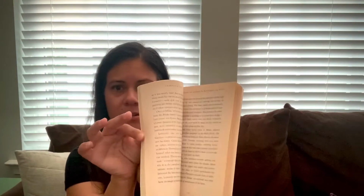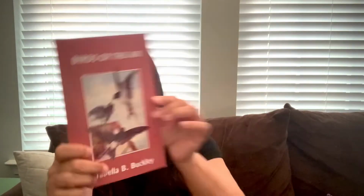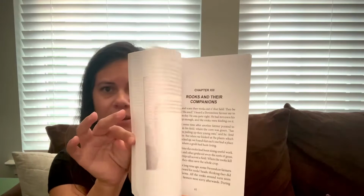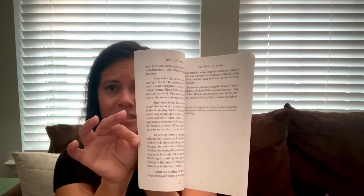I got this Leonardo da Vinci by Kathleen Kroll, and I only got this for 75 cents. Just a nice little quick read on Leonardo da Vinci. Birds of Air. I've seen these Yesterday Classics books before, so I picked it up, and we are going to be studying birds. We're starting that, I believe, next week or in 2 weeks with our friends, so I'm super excited. That was only 25 cents, so of course I had to pick it up.